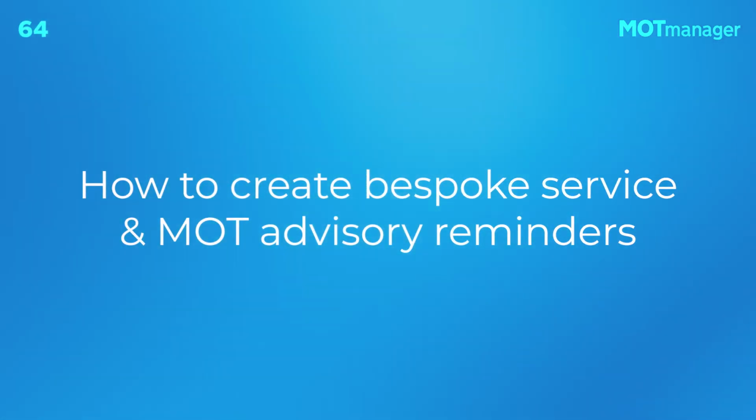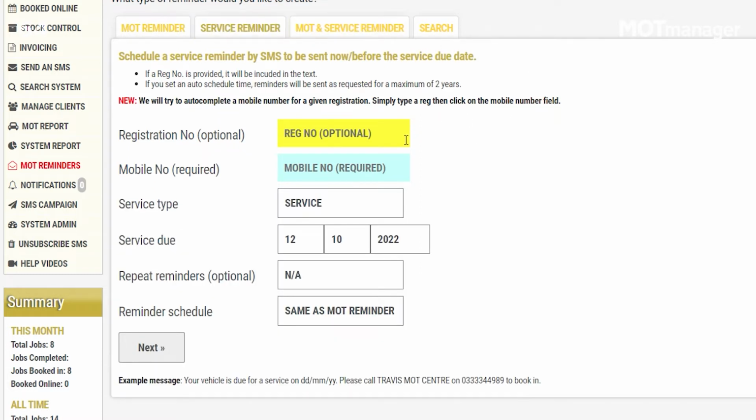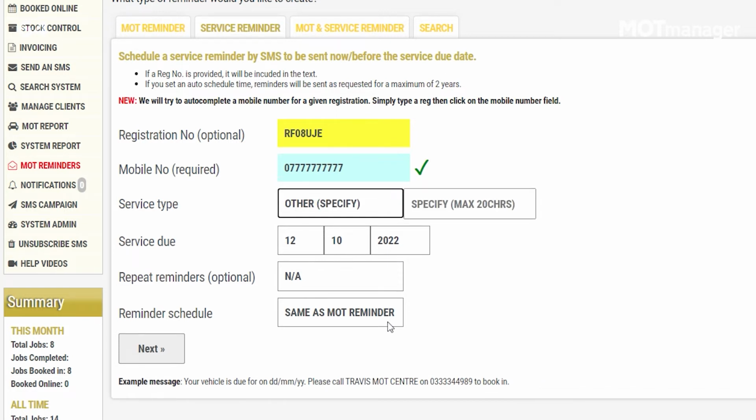You might not be aware that you can do bespoke service reminders, and these are perfect for following up on MOT advisory work. So in your MOT reminders page, there's a tab that says service reminder. You would put the reg in as normal, the customer's mobile number, and then you have a drop down for service type. So in there, you've got servicing, cam belts, winter check, free winter health check, and there's another one called other. So once you click onto that, a box will appear to the right hand side, and this is where you could type in your potential, overdue MOT advisory work.